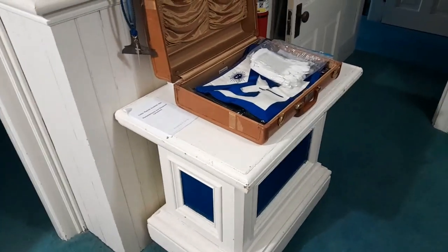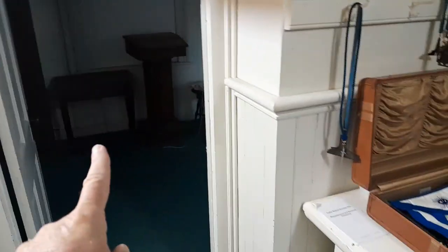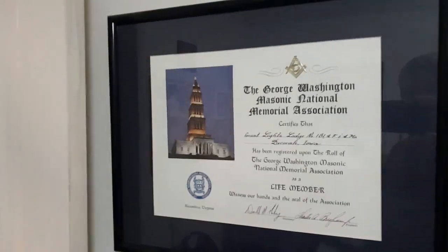So in here, the preparation room, I guess that's the preparation room. This is the first room you kind of come in. They've got some jewels hanging here, a sign-in book, some different things on the wall. They used to have an Eastern Star that met here also, but it has moved because they actually got an Eastern Star home here in the state, which is pretty close, so that's nice.